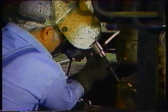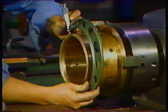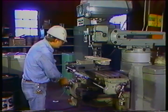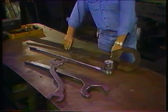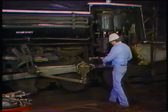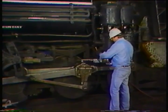But there's no way to get parts for engines this old, so they make them right here. Now, this is not your run-of-the-mill machine shop. These folks do complete rebuilds, using tools as big as the job itself. It's all done to keep the engines running sure and strong for years to come.